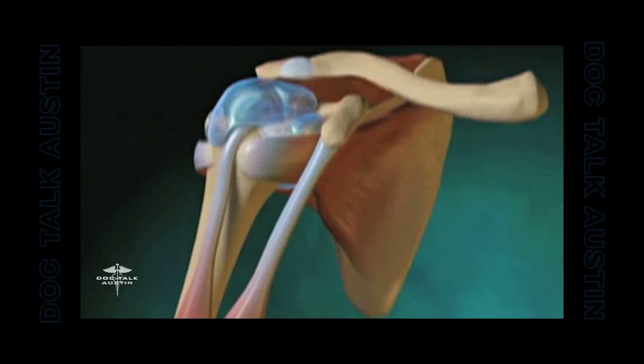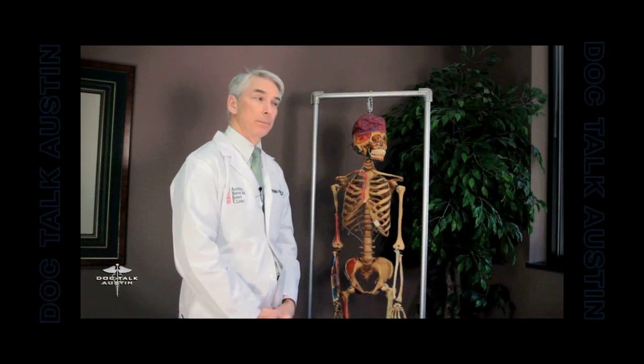Another common problem we deal with is arthritis of the shoulder. Not as common as hip or knee arthritis, but can be very debilitating, painful. A lot of patients will come in with difficulty sleeping, limited use of the arm. In that instance, we do a shoulder replacement, somewhat similar to hip replacement.